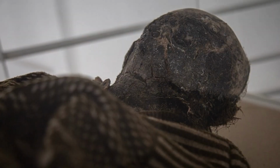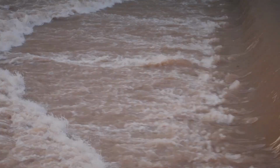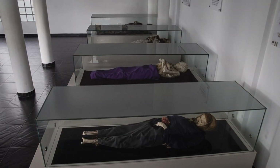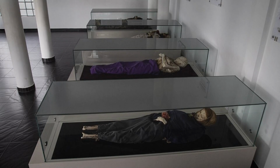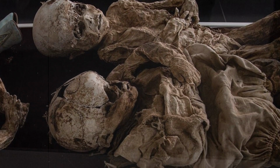The first mummified bodies on display were first discovered in the 1950s, when the local cemetery was moved to another location due to flooding. In addition to well-preserved bodies, some of the samples have preserved clothing. Unfortunately, some of the bodies belong to children.